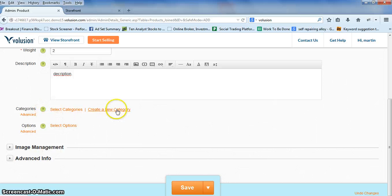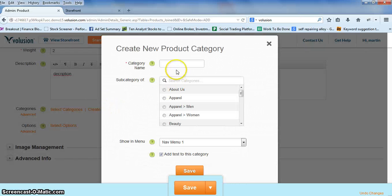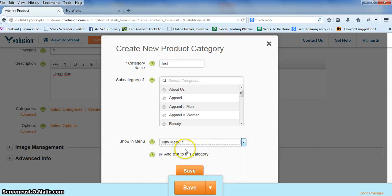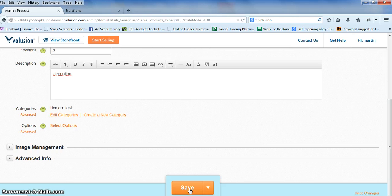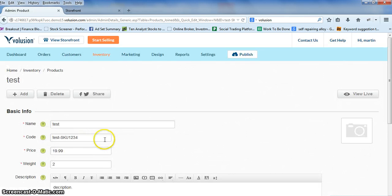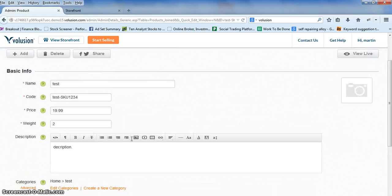Category is very simple. Just click on create new categories. If we don't have one, we call it test. Now we make show in menu, navigation menu 1. Now there's lots of navigation menus that you can use for the coding, but the ones that, for example, are not used in the current template, you just leave as they are and you click save. Now there's 2 save buttons, a little confusing, but always click the smaller one and then click the save button in here. Okay, so there we go, refreshes itself.